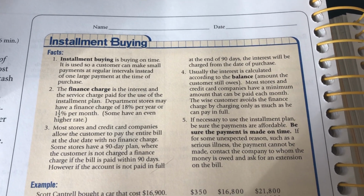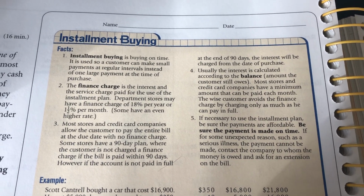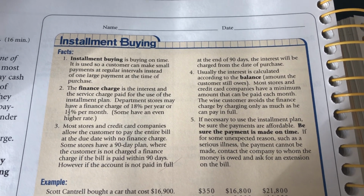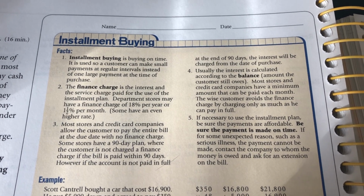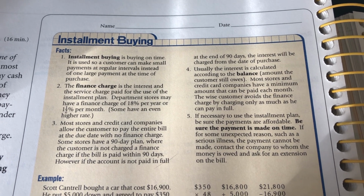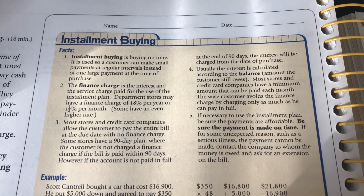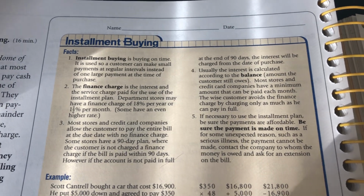Today we're going to be talking about installment buying. Installment buying is buying on time. It is used so a customer can make small payments at regular intervals instead of one large payment at the time of purchase. The finance charge, which is kind of like the interest that you're paying, is the service charge for the use of the installment plan. There'll be all different rates of that. There's no real set formula for that.